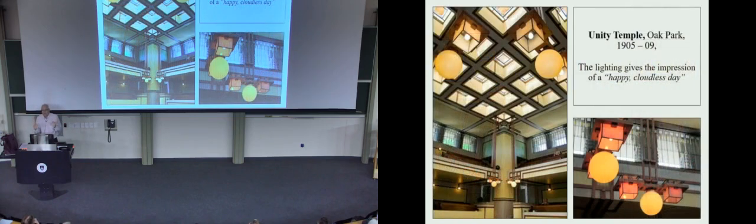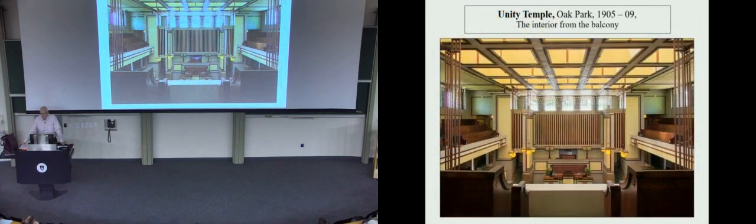And I love the way he talks about the fact that the lighting from the roof gives the impression of a happy, cloudless day. And there the light is pouring down into this wonderful, perfect cubic space below. You can see the benches up here. Well, the seats. You look down onto the service, and you can see the lighting again, which has this lovely sort of modern, simple touch about it. And here again, you can see the interior space in its entirety.